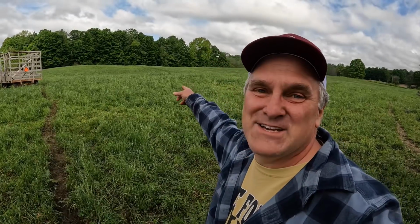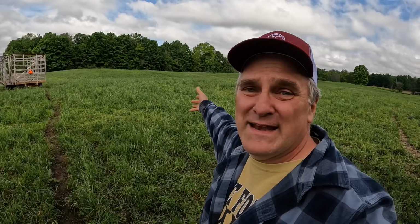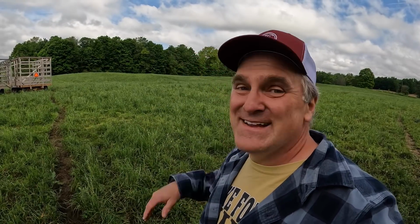These seed heads that I showed you running through the field, the cattle won't eat them from this point on if they're given this big an area. And there's the crux of the matter. It'll sit here and it'll die.